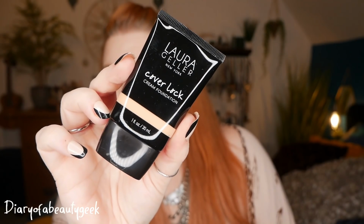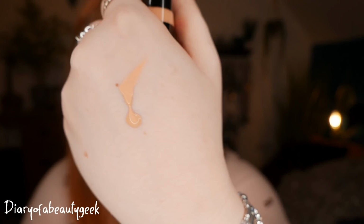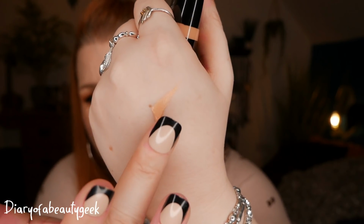So this is the Cover Lock foundation. If you've tried it, please let me know your thoughts about it. I haven't tried any Rodial foundations before, and yeah, it's a cream foundation. I'll just do a little swatch now. Ooh, that's quite a warm toned fair.